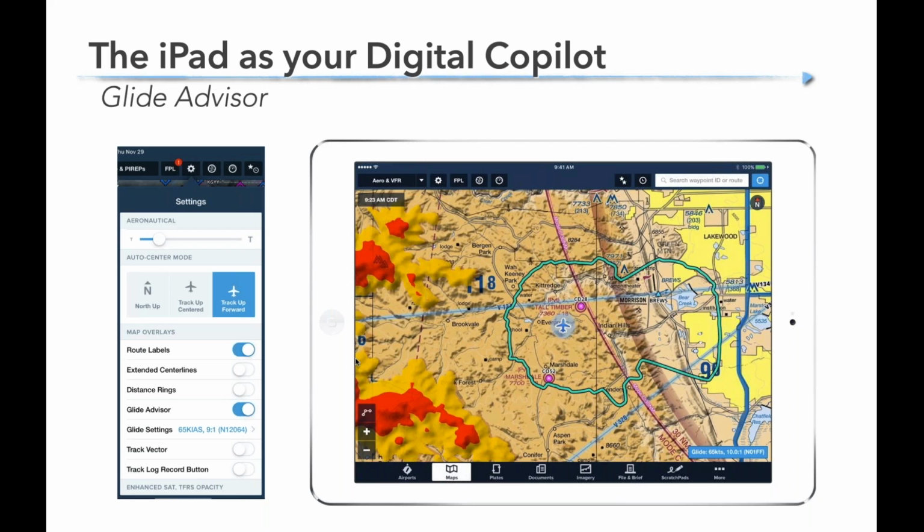The one thing you want to make sure you do, though, and this is what I highly recommend for the ForeFlight users today, if you haven't done it yet, is go to your settings in your app and come down here to map overlays and then glide settings. And you can enter in your best glide speed and your glide ratio. Here we have 65 knots and a 9:1 glide ratio for one of our flight school 172s.